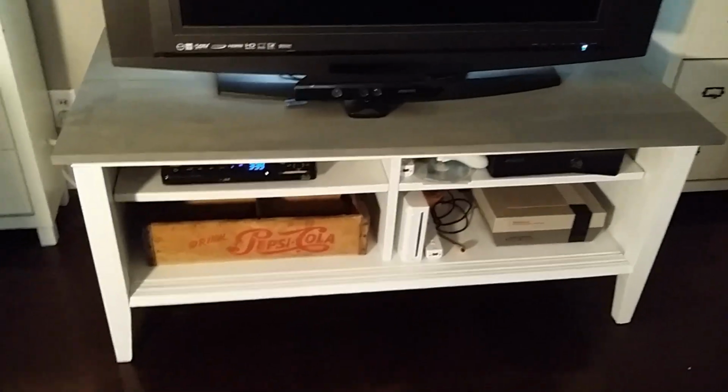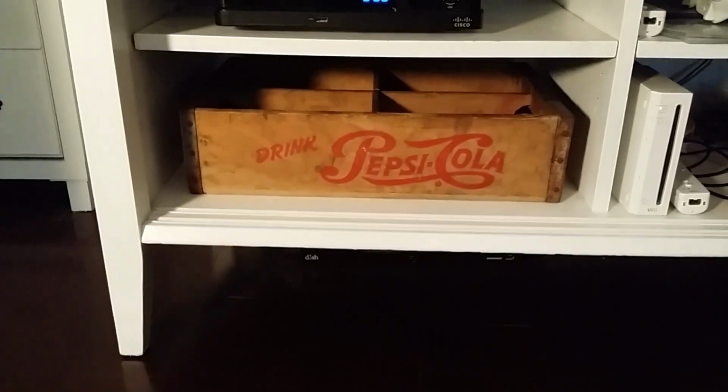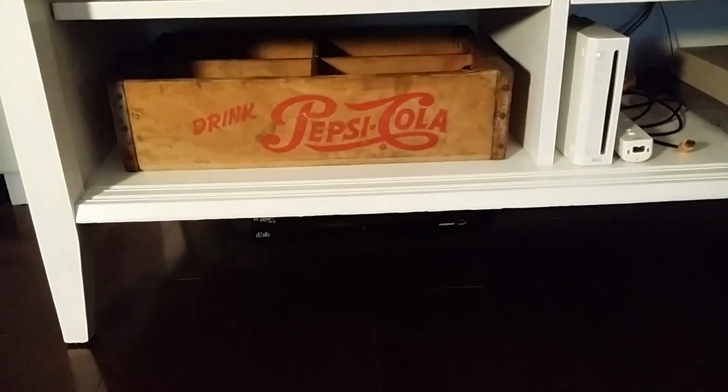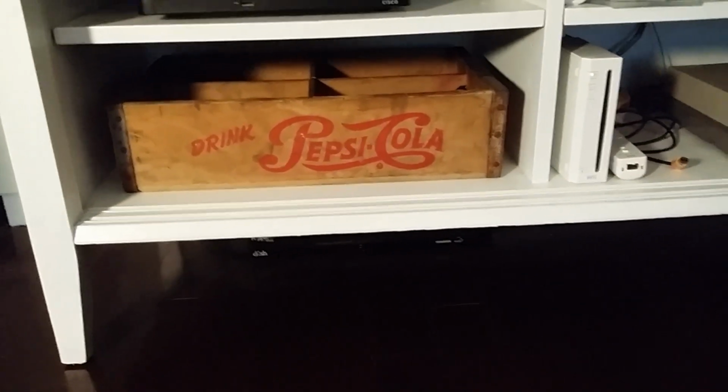And then on our TV stand, pretty much everything is the same. I left the Pepsi crate empty because I was afraid that if I put pumpkins in it, the dogs would get into them. So I just like to look at the wood and the color. At Christmas, I'm going to pull it out though, because I have some good plans for it then.